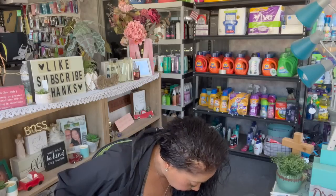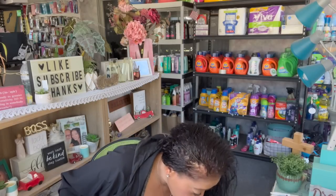I've had that desk for a minute, but I did get two of these. I got one for Amanda and one for myself. I thought, oh my gosh, great deal. It's the styling heat mat. So I grabbed two of those. I thought that would be good. And then I have these here.